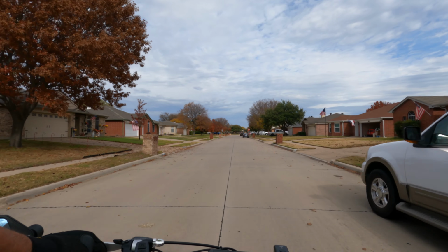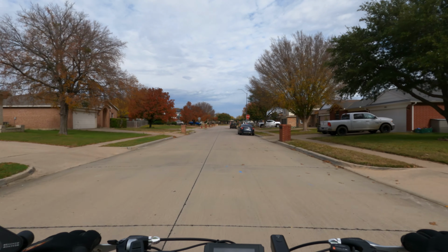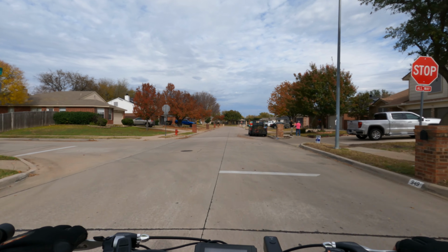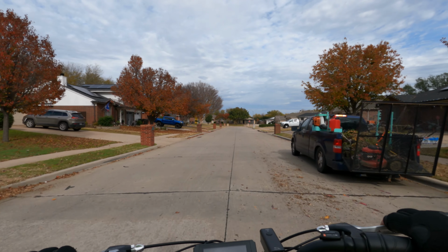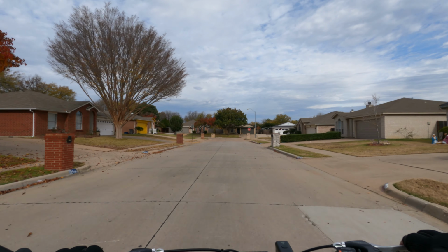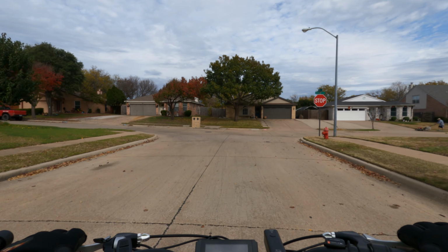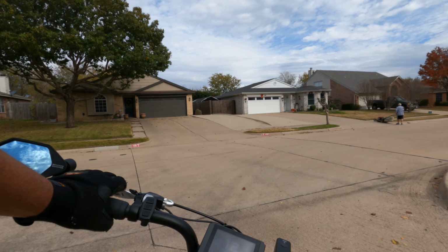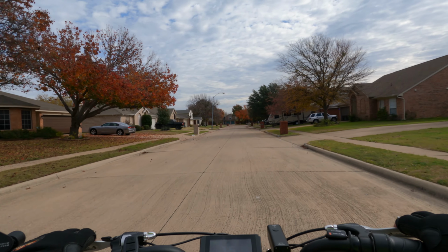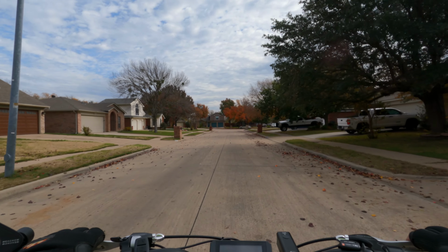Let me go down to 1. It's just really surprising how much more efficient the bike runs. You know, and it should. I'm really not seeing even that much of a drop in my battery range, as long as I just don't go crazy. Okay, so right now I'm in pedal assist 1, and we're going about 16, 17, 18.